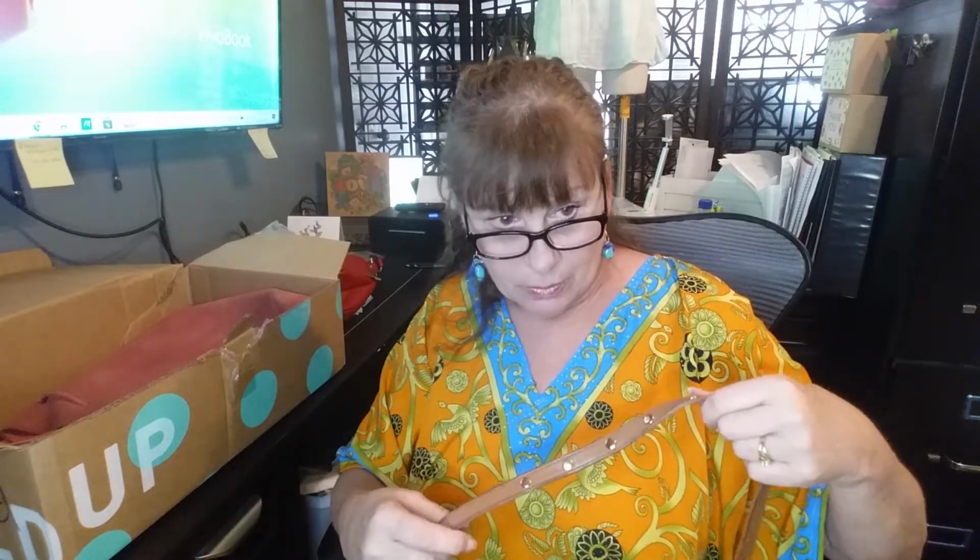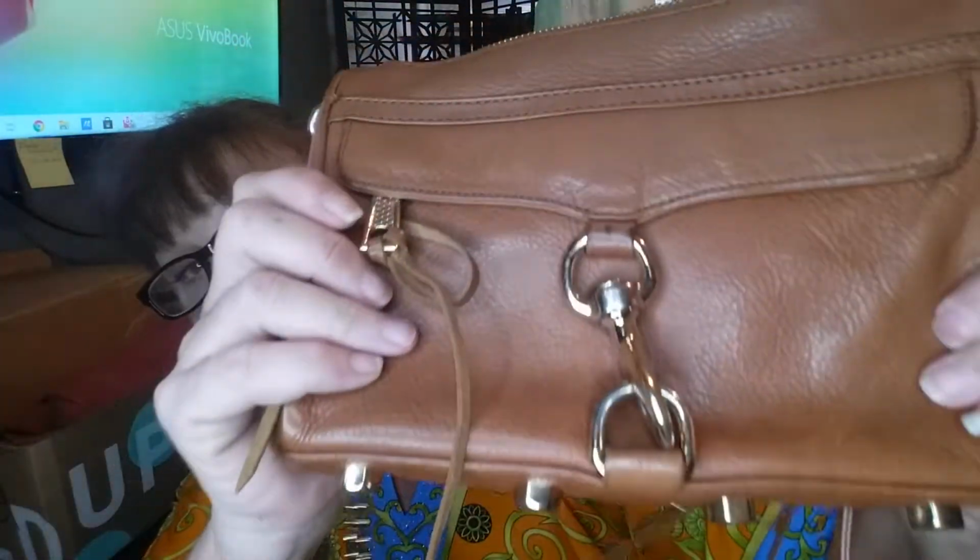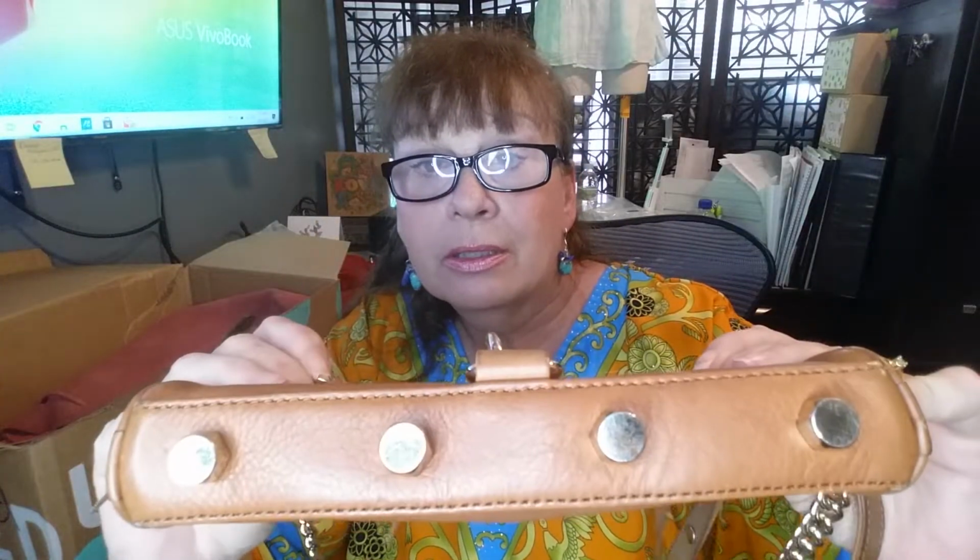Okay, this is really heavy. Rebecca Minkoff, maybe? Yeah. All right, so this one's dirty. It's dirty. This one is definitely dirty. So Rebecca Minkoff. The hardware's scratched up a bit. Let's see all that. And it's got the legs, feet.